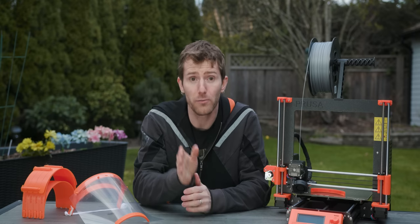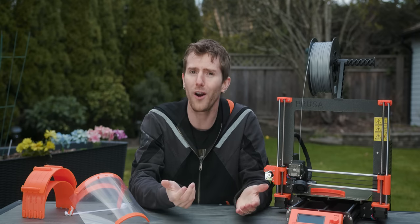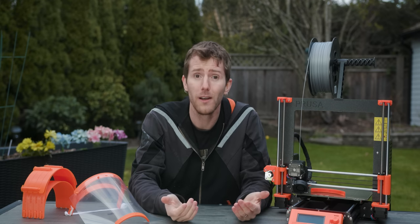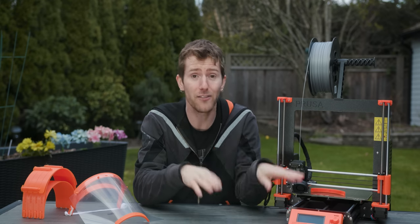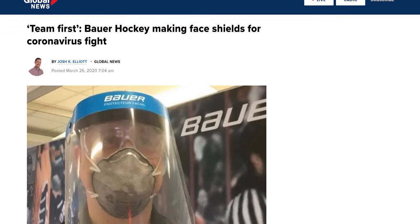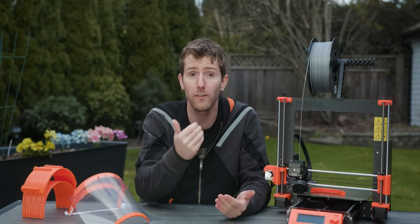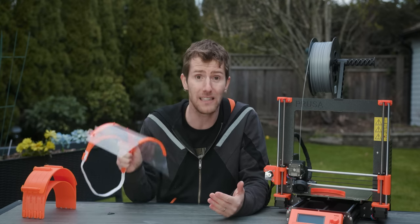Now then, let's address what loads of you have probably been yelling into the screen this whole time. Why are we not just using injection molding? Well, that process has already been started by Operation Shields Up and by other companies like Bauer, but until production has been ramped up, 3D printing is a great way to lessen the supply shortage and do it basically immediately. I am amazed how quickly the desktop 3D printing community picked it up. And I mean, in just a couple of days, you could see it being printed everywhere.